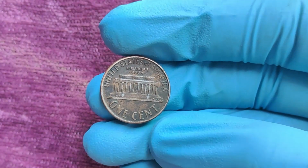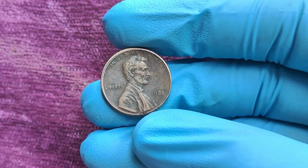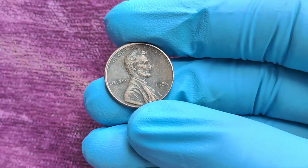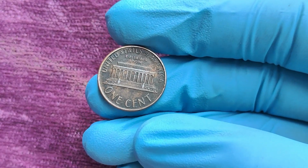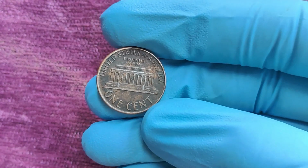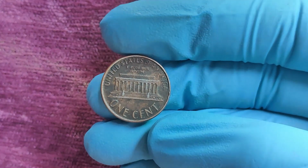But here's the kicker: you might have one right now. That penny at the bottom of your purse, your glove compartment, or hidden in a jar could be your ticket to unimaginable wealth. And trust me, you don't want to overlook this opportunity. Missing out on identifying this penny could mean leaving millions of dollars on the table. And who wants to live with that kind of regret?